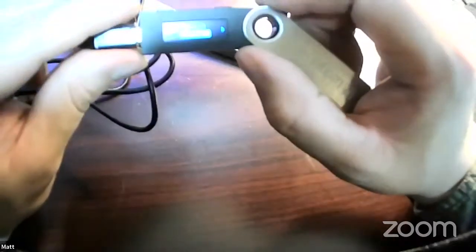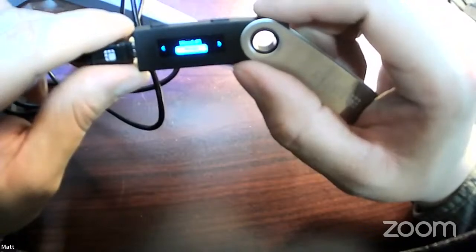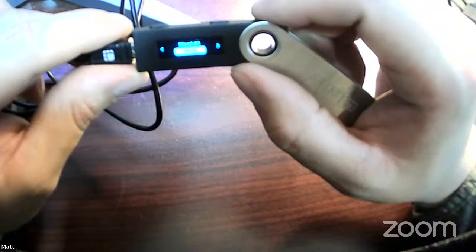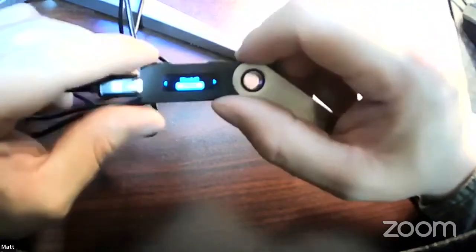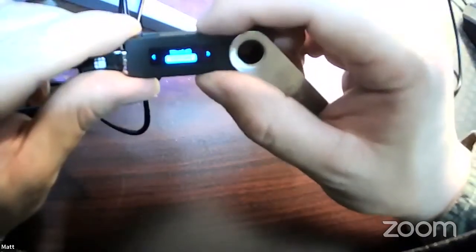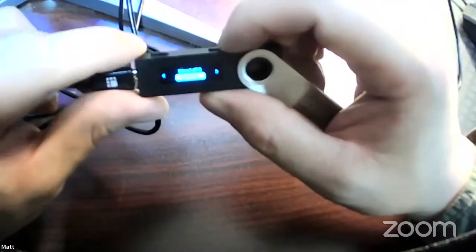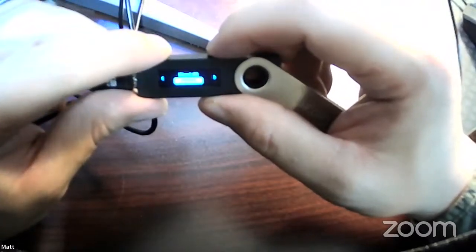Actually, I just realized I have a different Ledger. So I'm not going to write down all 24 of these words, because it's going to take like 10 minutes. And then they make you verify them to ensure that you've written them down correctly, and that takes another bit of time. So I'm going to just skip that bit. We're going to pretend that I went all the way through this and wrote down all of my words, and then that I confirmed that I wrote these words down and entered them in here correctly.